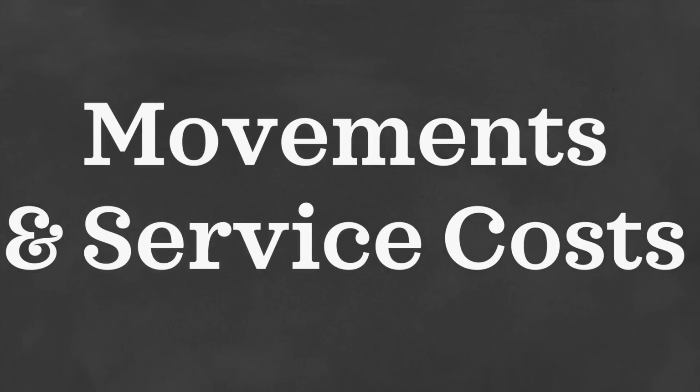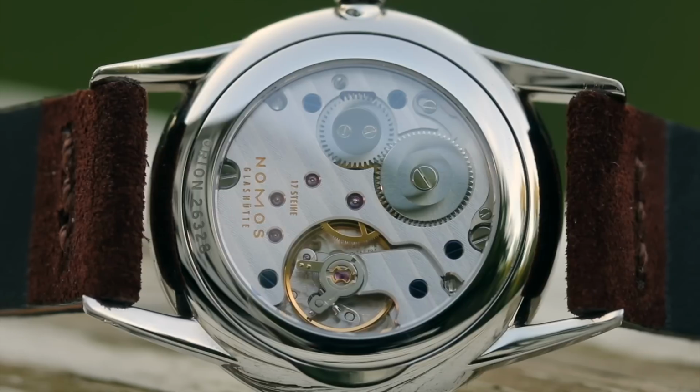Next up it's kind of a two-parter. I wanted to couple these two things together. One is understanding the movement, and then also knowing how much it's going to cost to service your watch. I wanted to couple these two together because I think they fall right in line parallel to this idea.